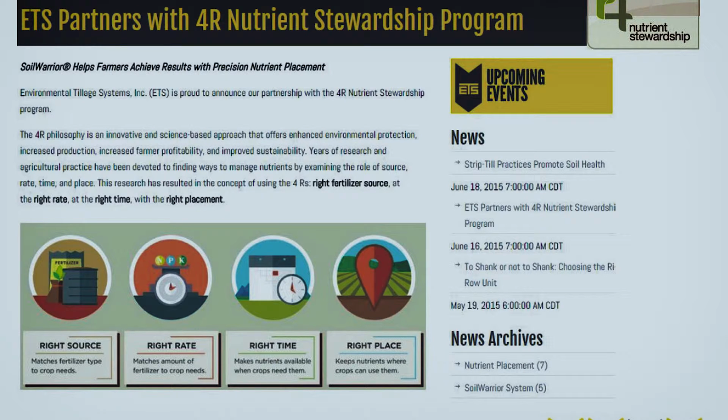The 4Rs. Certainly we're a 4R partner company. What we believe is that when you look at strip till, everything that Veritas and Southwest Ag talk about as far as precision agriculture, as far as efficiency, use of fertilizer efficiently. Does that mean you're going to use less fertilizer? It may or may not. But you're looking to use fertilizer efficiently and place it where the crop needs it and not put more on than what you need where it doesn't. So basically the strip till and the Soil Warrior, along with the 4Rs, lives and breathes what it is about: right product, right acre, right time, and so on.